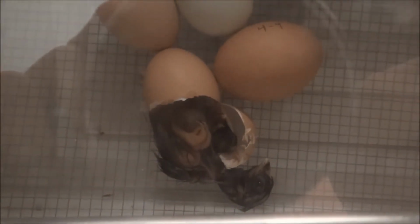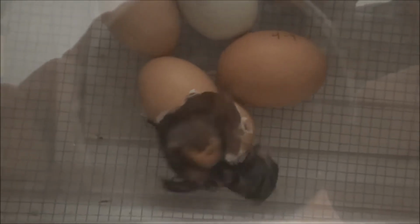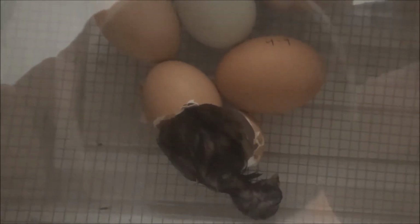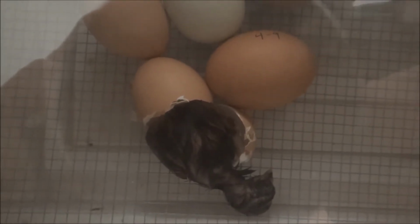There. There's the baby. They're all wet and ugly, but they'll dry off pretty soon. Come on, baby. That a boy. Or girl, I hope. That's pretty good.